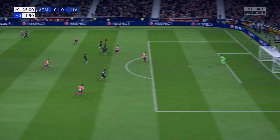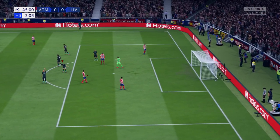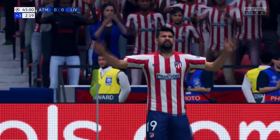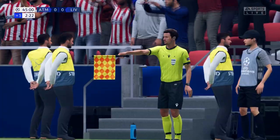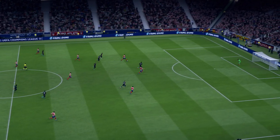Fine movement from Morata. Opportunity. And this time, it's in. And that is not going to count. The decision is offside, Lee. Well, it's a good decision from the assistant referee. Spot on there.